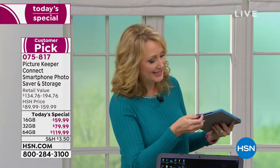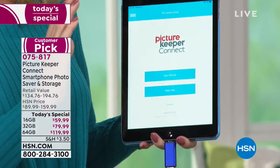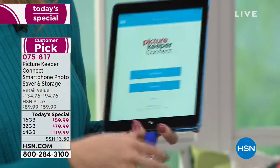If you've ever experienced that, or if you've ever lost a phone, or if you're concerned about ever losing a phone or a tablet and missing all of those family pictures that you've been accumulating for years and years and years, this is gonna be your ultimate solution. So it's really, really simple and easy to use.